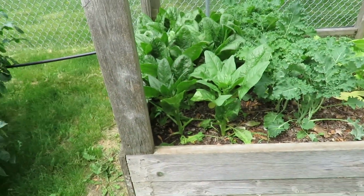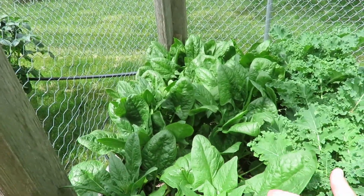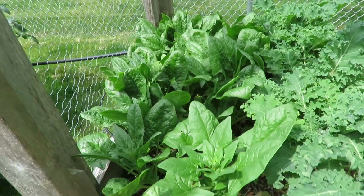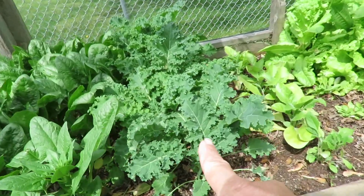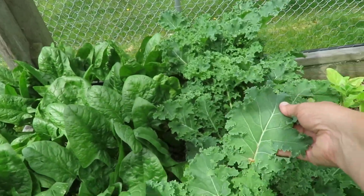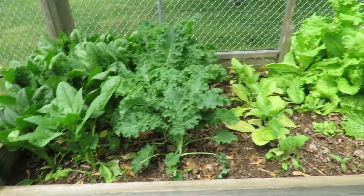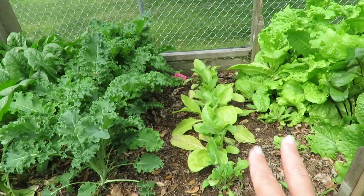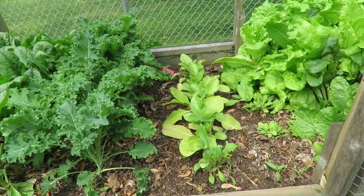We've got spinach. And we're supposed to have temps in the 90s this weekend. I have a feeling that's going to end up bolting. Kale is doing very well. This is blue curled Scotch kale, my favorite type of kale to grow. The tatsoi and the mizuna I had to pull out because it all bolted. So I threw some flowers in here.